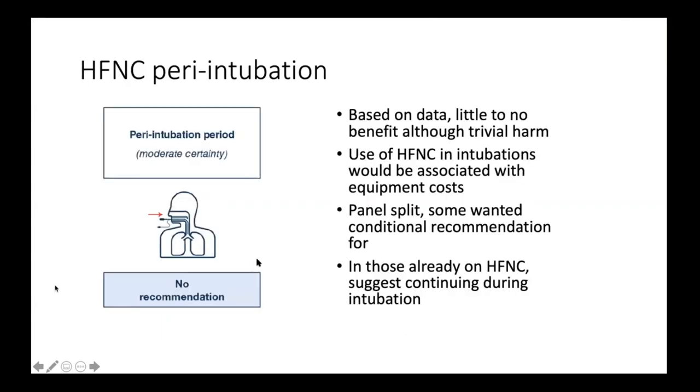And because no difference was seen, we made no recommendation for the role of high flow nasal cannula in the peri-intubation period, essentially leaving it up to clinicians to practice as they will. The takeaway was there's not enough evidence to recommend for it, not enough evidence to recommend against it. And some of this factored in that for patients that weren't already using high flow, the costs and resources in terms of going to get a high flow unit, there certainly wasn't enough data to support that.